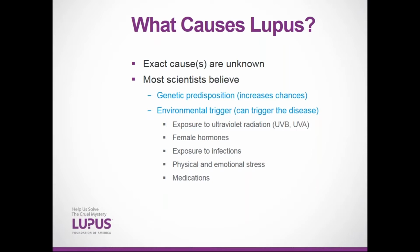Environmental factors such as hormonal and occupational exposures, ultraviolet light, mental and physical stress, infectious agents, chemicals and toxins, and certain drugs are also known to trigger the onset of lupus.